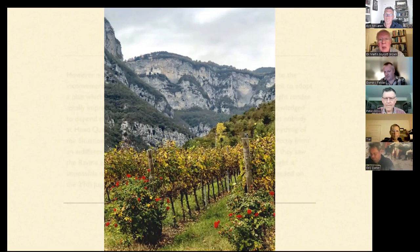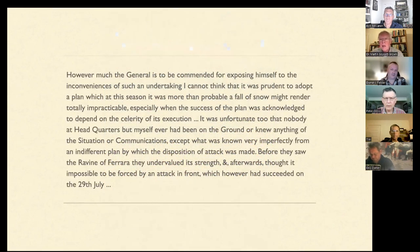Excuse me. Moving on rapidly. This is the thoughts of Colonel Thomas Graham, who was a British officer who was accompanying the Austrians as a liaison officer, later famous as Wellington's second in command in the Peninsula. And you can see what he thinks of this. He speaks of the inconveniences of such an undertaking. "I cannot think that it was prudent to adopt a plan which at this season it was more than probable a fall of snow might render totally impracticable, especially when the success of the plan was acknowledged to depend on the celerity of its execution."